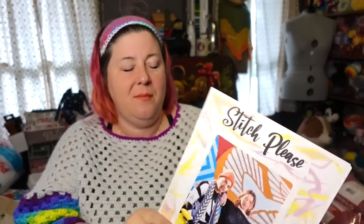Alright, and last but not least, the pièce de résistance. The final project that I love so much is this sweater. This sweater is a pattern from Premier Yarns. It is the Granny Pullover. It is a free pattern on Premier Yarns website.